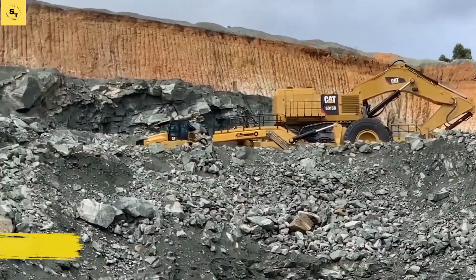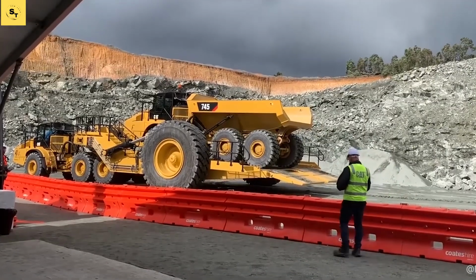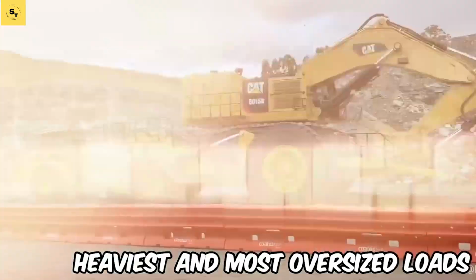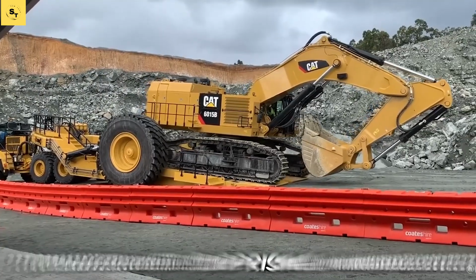The Panther Series low loader is a heavy-duty agricultural transport machine. Designed for hauling large equipment, it ensures safe and efficient transportation across rough terrains, improving farm productivity and reducing transport time.